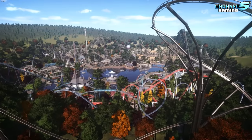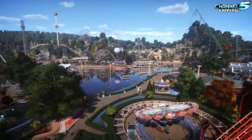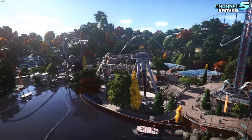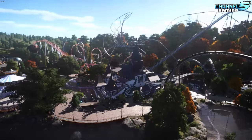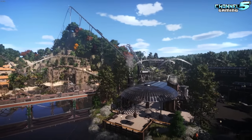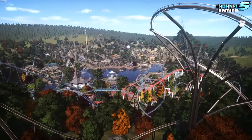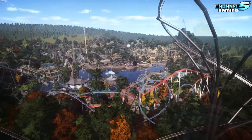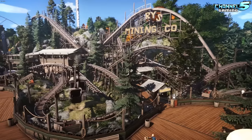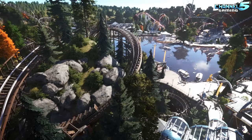This here might just be the greatest all-time theme park ever featured in over 550 park spotlight episodes on this channel. Ladies and gentlemen, I welcome you on today's journey through Funderland Adventure Valley. This revolutionary theme park speaks for itself with over a dozen massive, intricate coaster designs integrated into one of the most visually stunning and complex terrain landscapes ever designed in a Planet Coaster theme park.